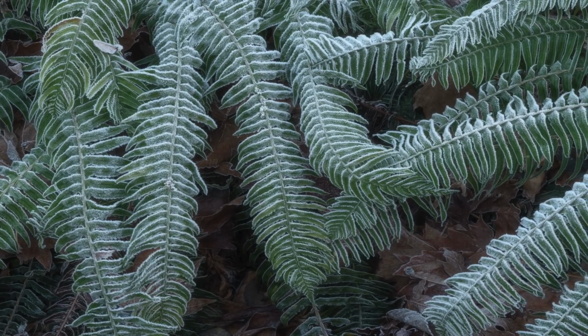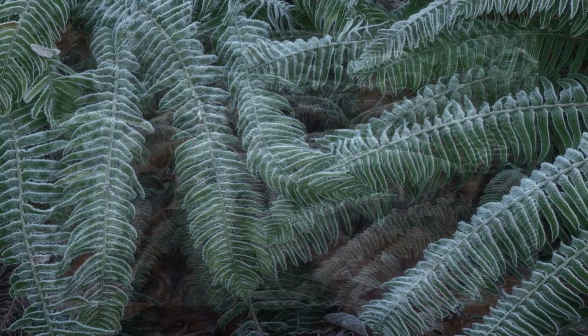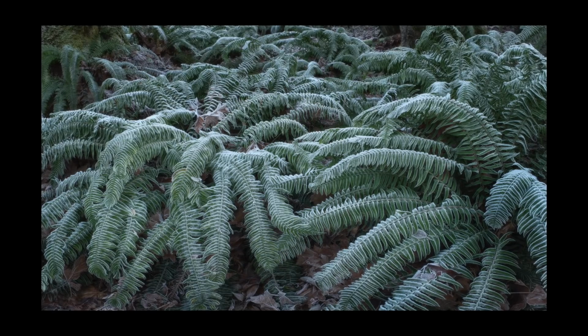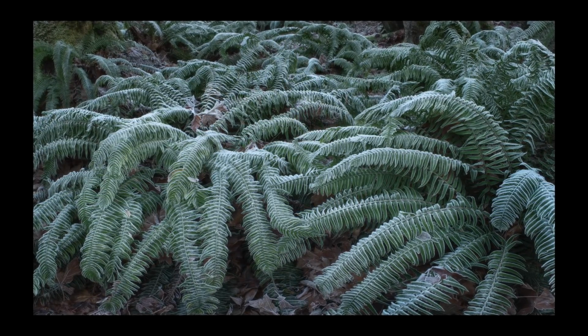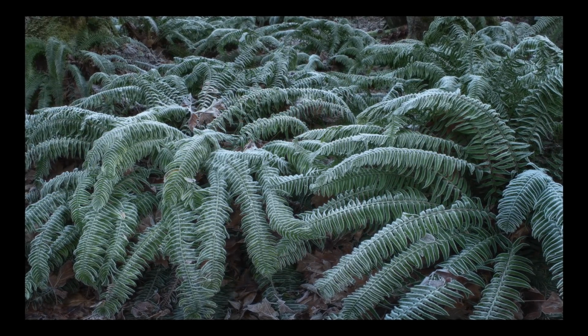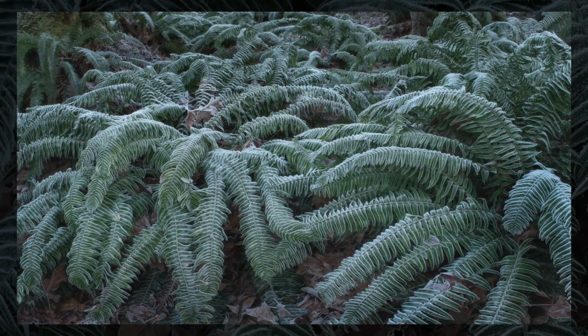As far as processing goes, it was pretty straightforward. I did darken the top slightly so that the viewer's attention is more drawn to the bottom center of the photograph, because that's where the interest for me is. And I also darkened the outer edges just slightly, just to keep the attention in the center there. But I'm really happy with this three image pano.